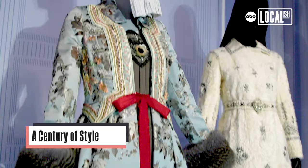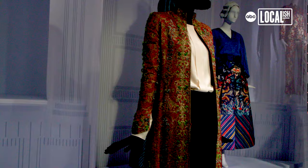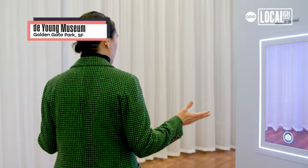We are in Fashioning San Francisco, A Century of Style, an exhibition that celebrates the museum's permanent collection of 20th and 21st century high fashion and haute couture. It's the first time that the collection has been shown by the museums as a group in more than 30 years. We are walking into the augmented reality component of the exhibition, powered by Snap, and we are going to try out an Yves Saint Laurent for Christian Dior dress.